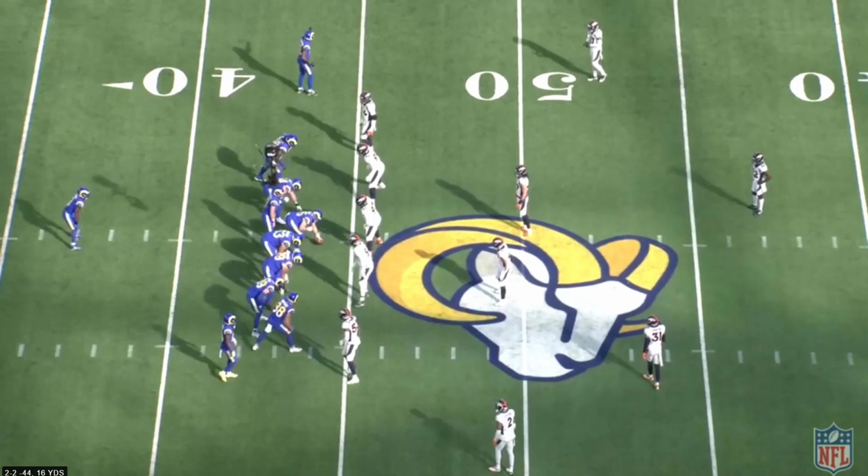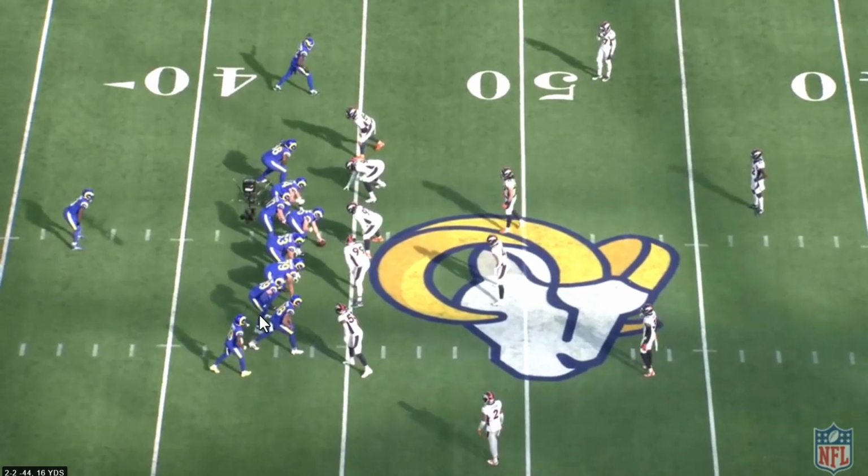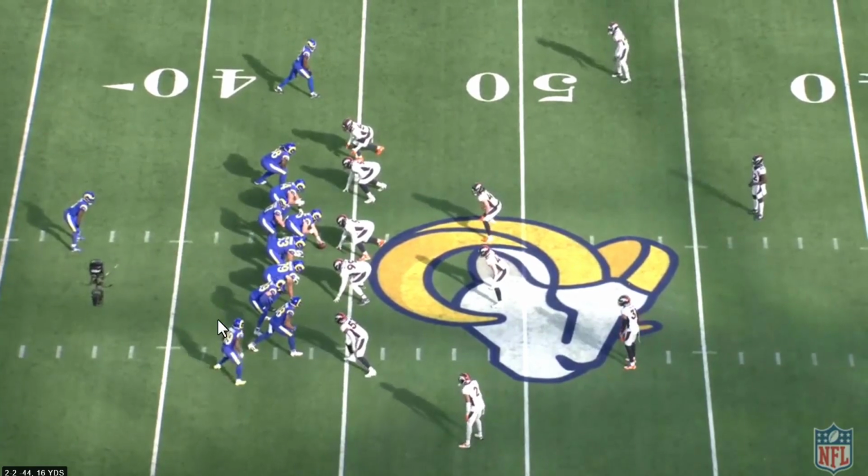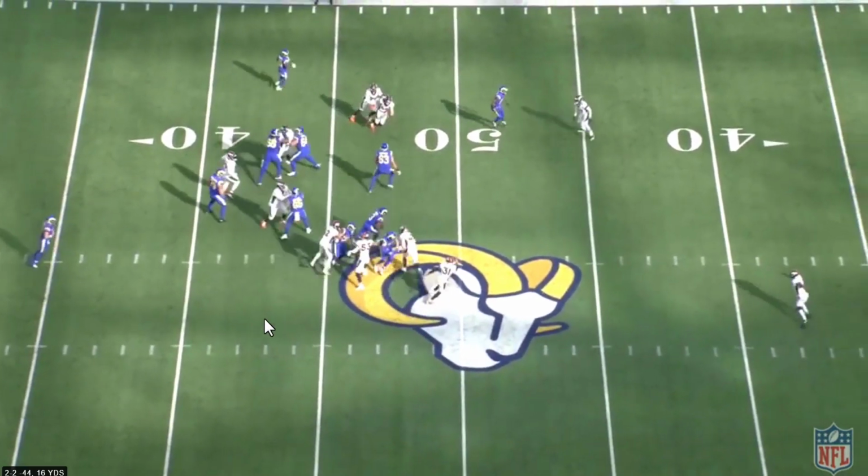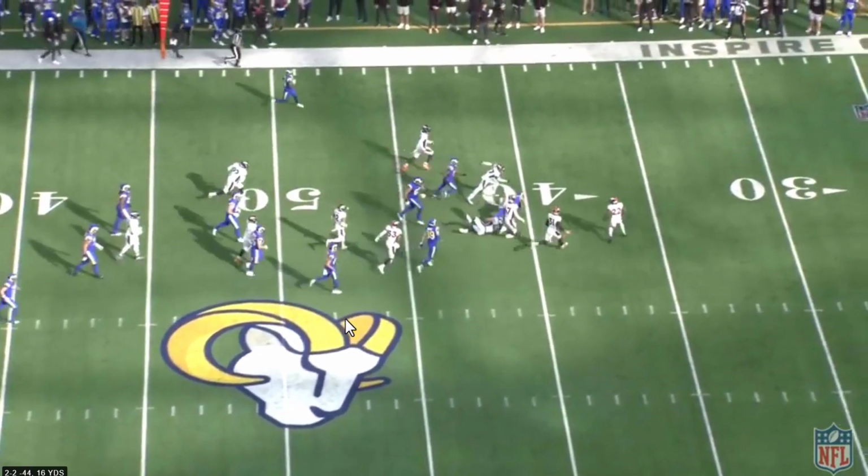Let's take a look at Cam Akers, who's had a resurgence late this year. And that's always nice to see, especially when you've had a back who had a devastating injury like an Achilles tear. This is a nice run for him, gain of 16 yards.